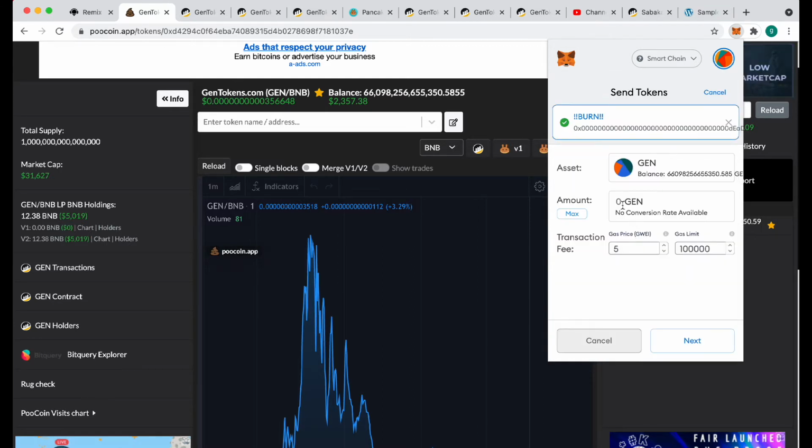Let's try. So I'll try and burn like 1,000,000. Seems like a bit of a waste. I'll try 10 million. I'll try 100 million. I'll try a trillion. I'll try 100 trillion. Right, let me count them. 1, 2, 3, 4, 5, 6, 7, 8, 9, 10, 11. Let's see if it'll let me burn this.